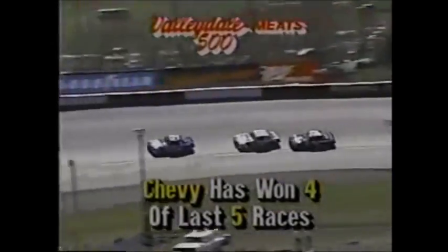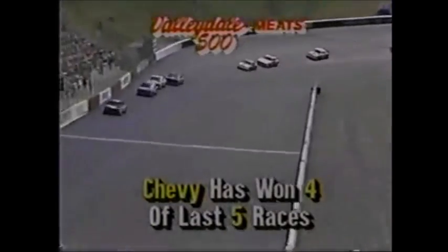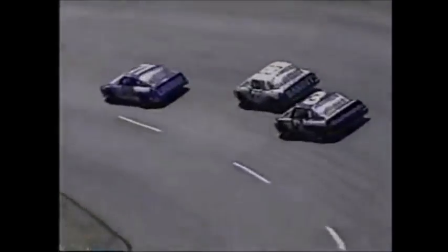Back at Bristol International Raceway, where the lead is being held by Dave Marcus in the Light Boy Chevrolet. And as you can see, Chevy has won the last 4 of the 5 races held on this racetrack. However, Dave is being challenged by Harry Gant and Dale Earnhardt, as Earnhardt looks to the inside of Harry Gant going into turn number 3. Harry Gant's car washes out a little bit to the outside, and Dale Earnhardt takes over the second spot.